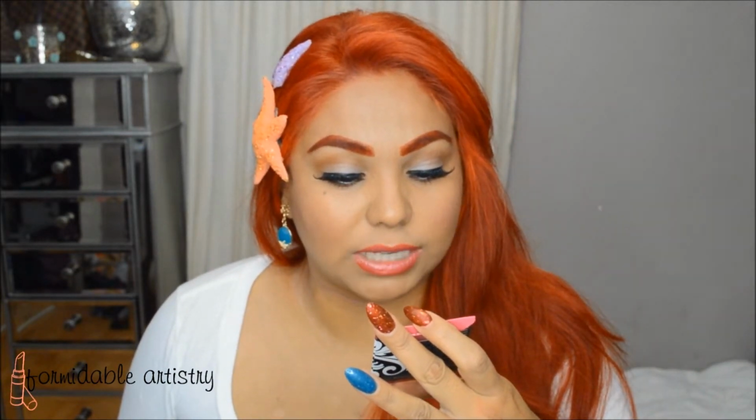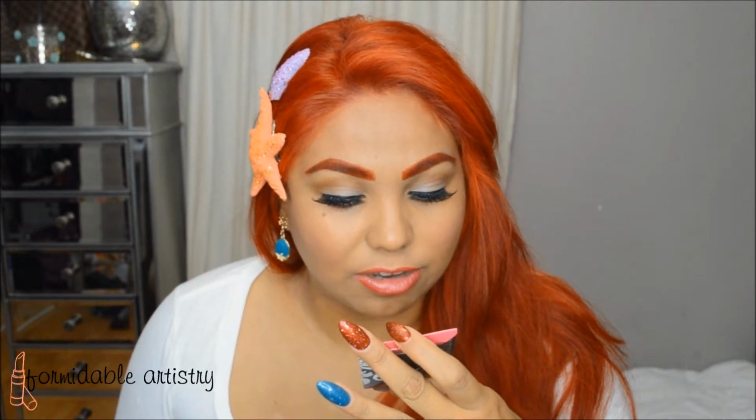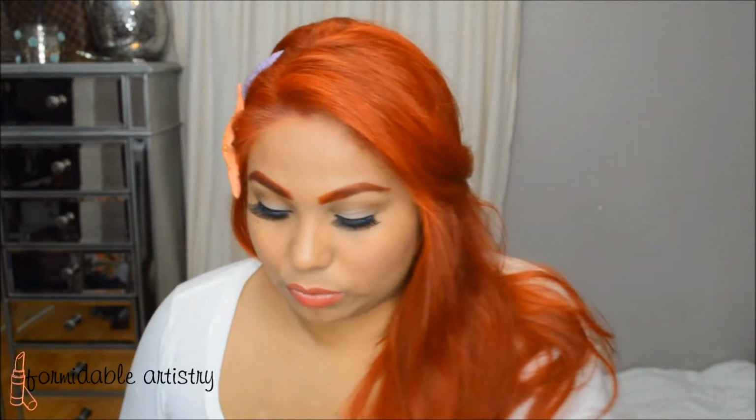And then Poolside is a really pretty mermaid teal blue color. I just saw it and I was like, ah! I have to have it. This is a really nice frosted blue with very fine shimmer particles in here. It looks like gold and blue. And then Razzleberry is a very beautiful deep red pink color and has really nice chunky gold flecks of glitter in there.